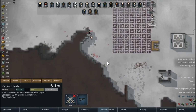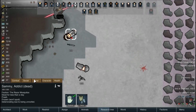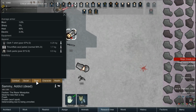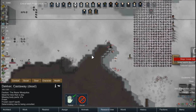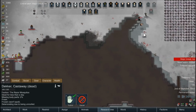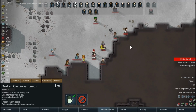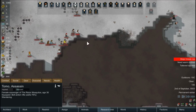And I had to go find a manual install of that. Kepin, what are you doing? Cleaning blood? We want to turn these guys into samples. Genetic samples, that is. Let's go ahead and strip them as well. And we'll use that for... what do you call it? Deconstructing and recycling. Why aren't they attacking?